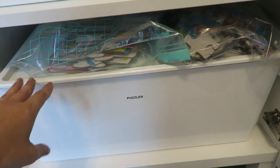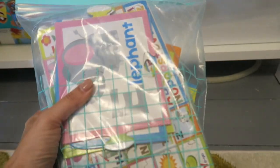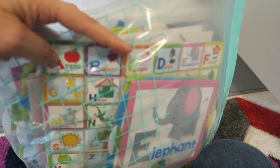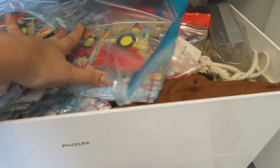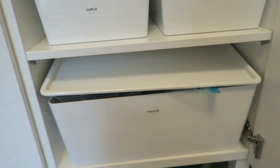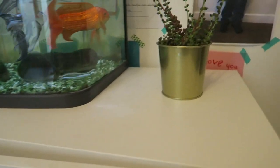We've got so many puzzles, and just to show you, to store our puzzles, I put them in these Ikea plastic bags, so sandwich bags really. So we get rid of all the boxes because we literally have so many puzzles. As you can see here, this is an alphabet puzzle. I cut the picture out of what the puzzle looks like and stick it in the bag as well. So this is what all our puzzles are like. I'll show you how many we've got, and there's another box full. These are all in here, which obviously takes up so much less space. So there's no junk cluttered behind there, and it's really, really easy to tidy up and put away.